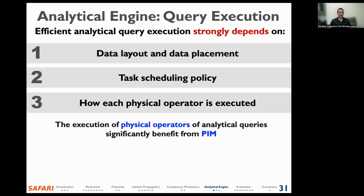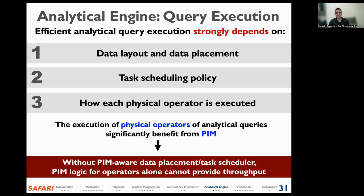As prior works have shown, the execution of physical operators of analytical queries can be accelerated by using processing memory techniques. However, processing memory performance is going to be suboptimal without proper data placement and task scheduling mechanisms that avoid processing memory constraints. Thus, we design novel data layouts and data placement and task scheduling policies for our analytical engine. We start by describing our data placement strategy.